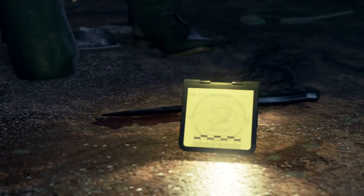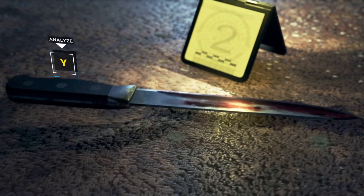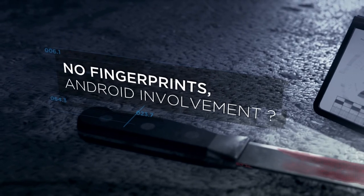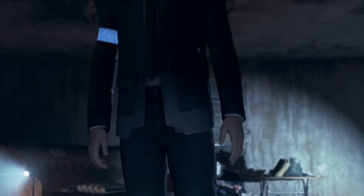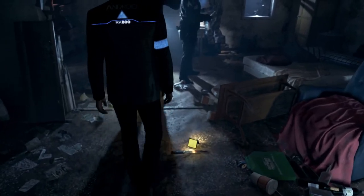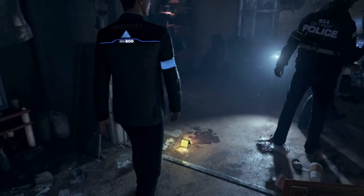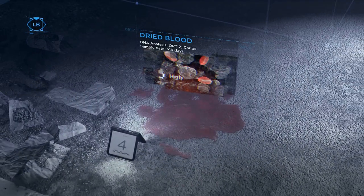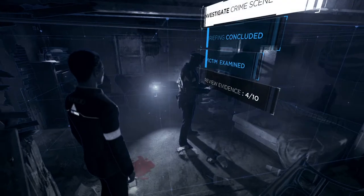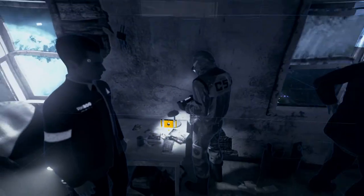Let's examine this piece here. This is the knife, the weapon used by the perp. No fingerprints. Android involvement. Maybe the no fingerprint could be the perp wiped down the prints of this knife here and then dropped it down below on the ground. Who knows? All right, let's look at this. Dried blood, DNA analysis. We already checked with the other blood sample and found it's Ortiz Carlos's blood. So nothing else to see here. There's something over there. Wait, what was this thing?